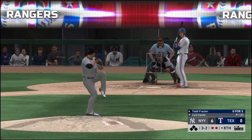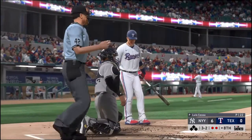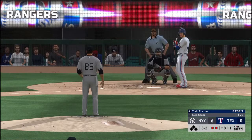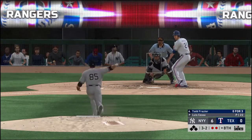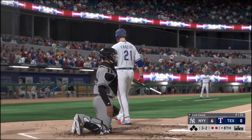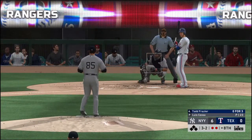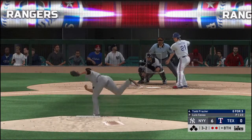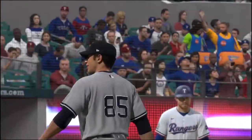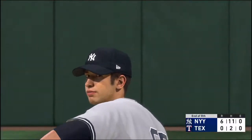The 3-2 pitch. Now a pitch swung on and hit to the left side, but this is going to find the seats. A foul ball. The next 3-2. Fouled off. Payoff pitch one more time. Got him. And that's the third time we've written a K next to his name in this one. Rangers set down in order. They won't make a dent in a 6-0 deficit.